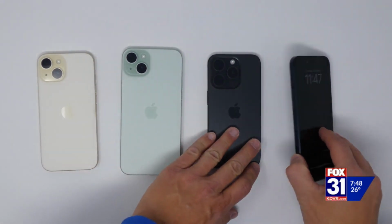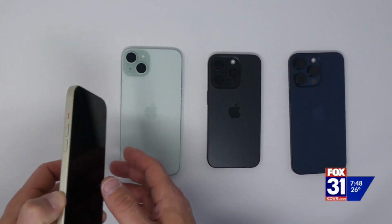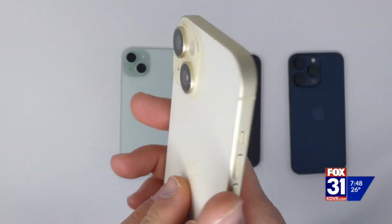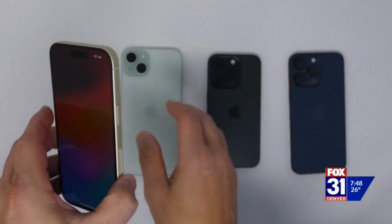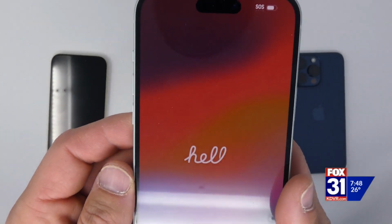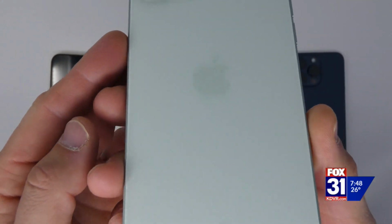When you move up to the Pro line, you get the titanium chassis, you get a faster A17 processor, you also get the advanced cameras. All of these phones shoot amazing pictures and video, but the Pro models are straight up insane. I'll have more on the cameras in a second, but the switch to the USB-C port is a big deal. So now you can share charging cables with your Android friends. Also, the Pro models got rid of the silence switch on the side and replaced it with the action button.